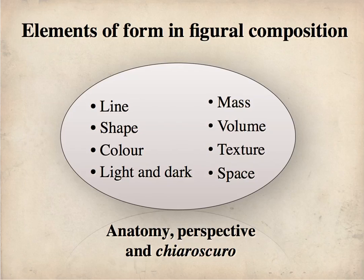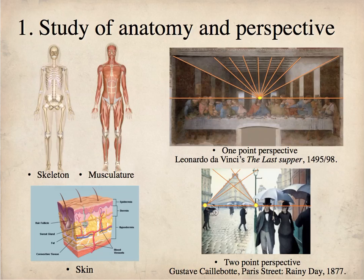The optical elements of form, such as line, shape, color, light and dark, mass, volume, texture, and space, may be corrupted by the loss in the painting. In order to restore them correctly, conservator has to understand the principles of anatomy, perspective, and chiaroscuro. This kind of study is especially relevant when dealing with complex losses in figural paintings. There are three anatomical systems relevant for conservator. These are skeleton, musculature, and skin.